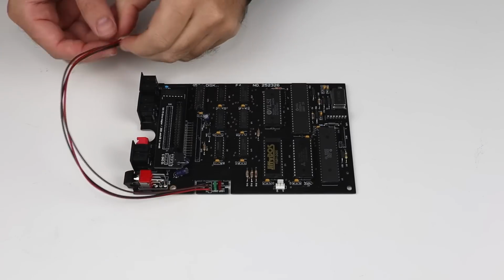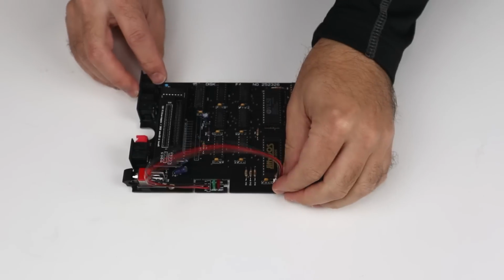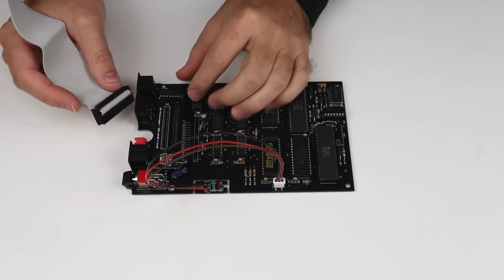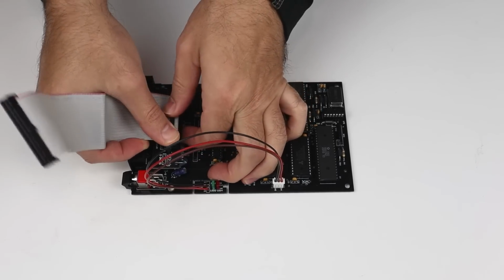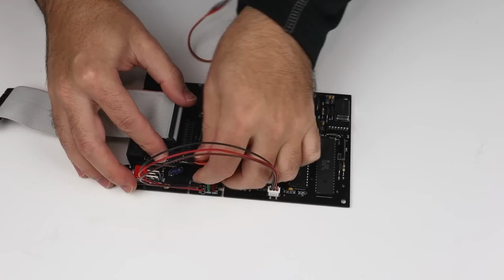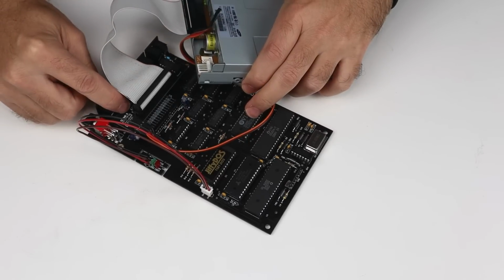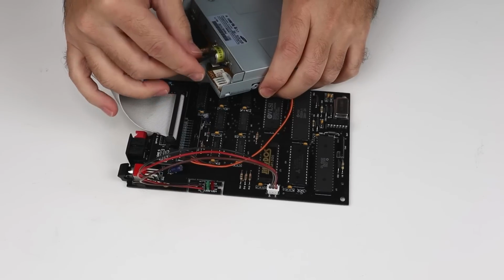Before I assemble the 1581, some bench testing is in order. Let me connect up the front panel LEDs and attach the Samsung drive to the PC adapter. It's very important that you make sure to align pin 1 on the PCB with pin 1 on the drive. The red stripe on the cable is for this purpose. Same goes for the power connector. Pin 1 carries 5 volts and pin 4 carries 12, so don't get them backwards.